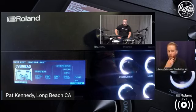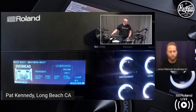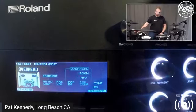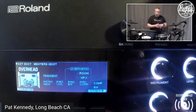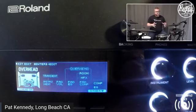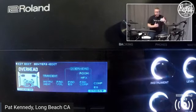And now I see you have the overhead section turned on. So yeah, let's get into that for a little bit. Yeah, so you brought up a great point with the ambient technology that's in here. And essentially when we say that, what we're doing is we are able to place this drum kit into virtual environments of different sizes, different textures, different wall coverings, whatever you want. And so you can do that in the room setting and then the overhead mic setting too.